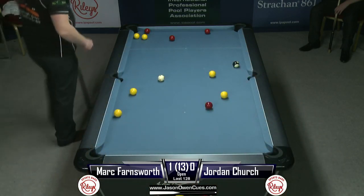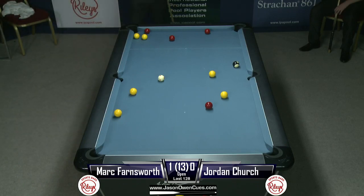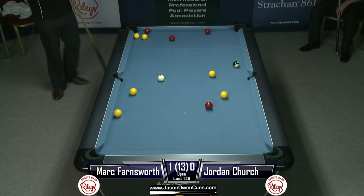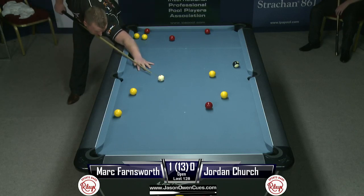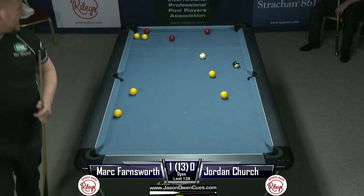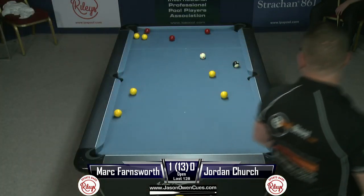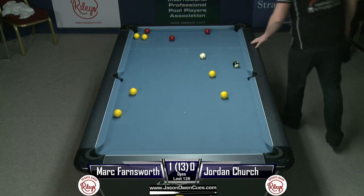So he's just dropped that in, used the yellow and just flicked off it to get a bit more angle, but he should be able to just screw this straight up the table. May have come a bit short there. Had quite a lot more room to play with, but he's still got a plant option. It's just gone a little bit tricky.